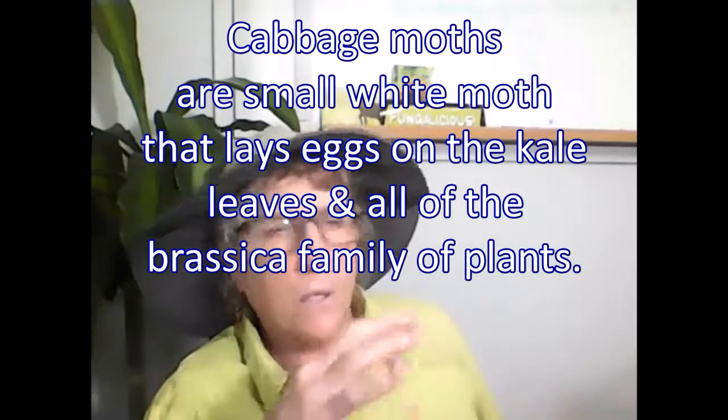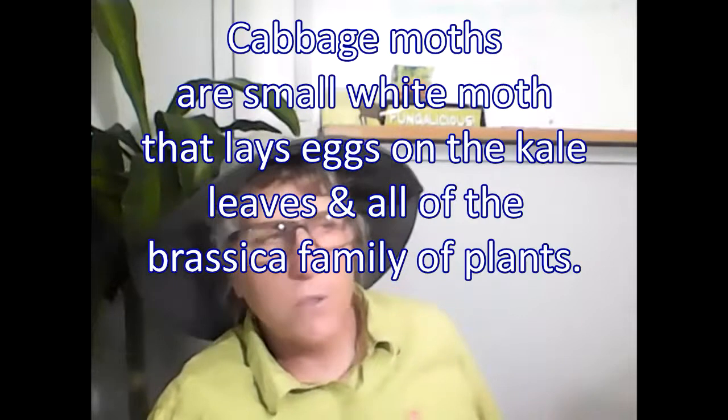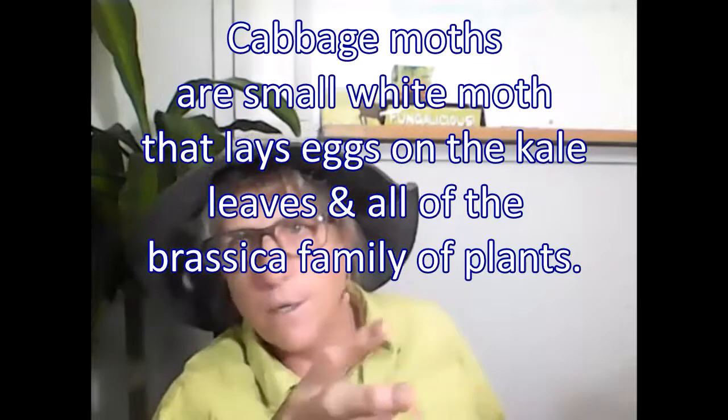Now I'll go ahead and sneak in some marigolds into a planting like this, so that when the cabbage moths get going, they will get so confused by the scent of the carrots and the marigolds that they won't be laying eggs into the kale.